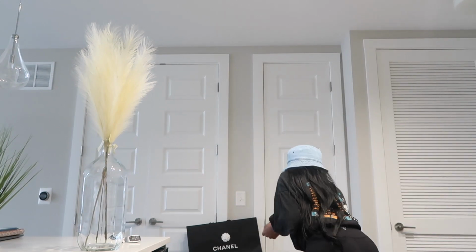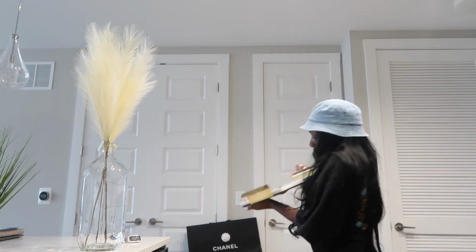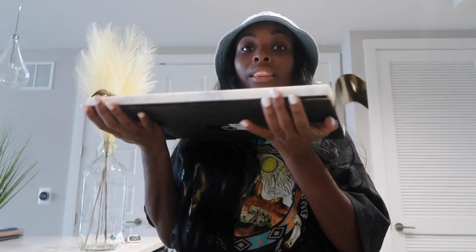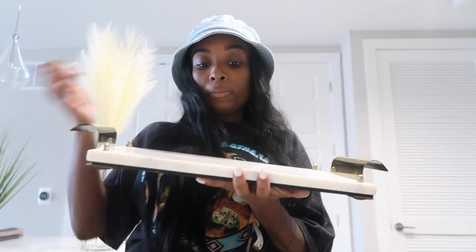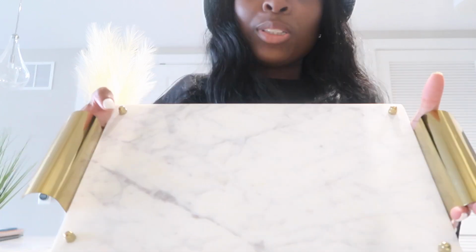So I got that. And the last thing I got was from Home Goods. They didn't really have a lot of cute stuff to me, but like I said, the pieces I got were hitting. Look at this tray that I got from Home Goods. I think it's real marble because it's super heavy. This was another great price, $20. And listen, this don't look like it costs $20. I'm telling y'all, this looks like it's like $100.